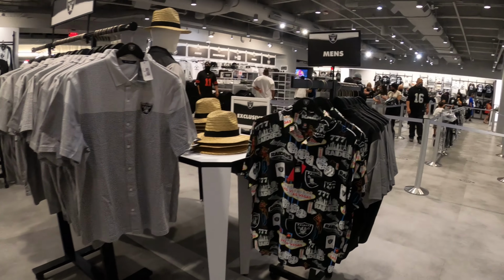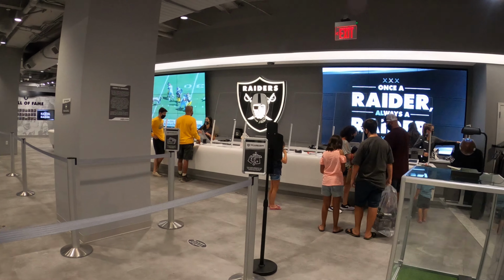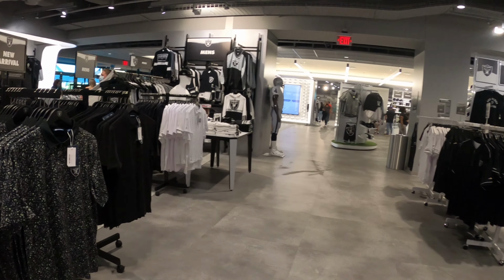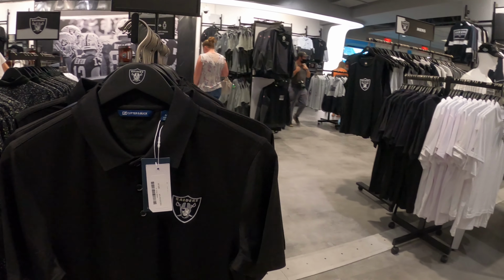Here are actually all the accessories. This is how the line is. Those are the registers, the old shield protections and all that. Is there anything new arriving here? Polo shirts.